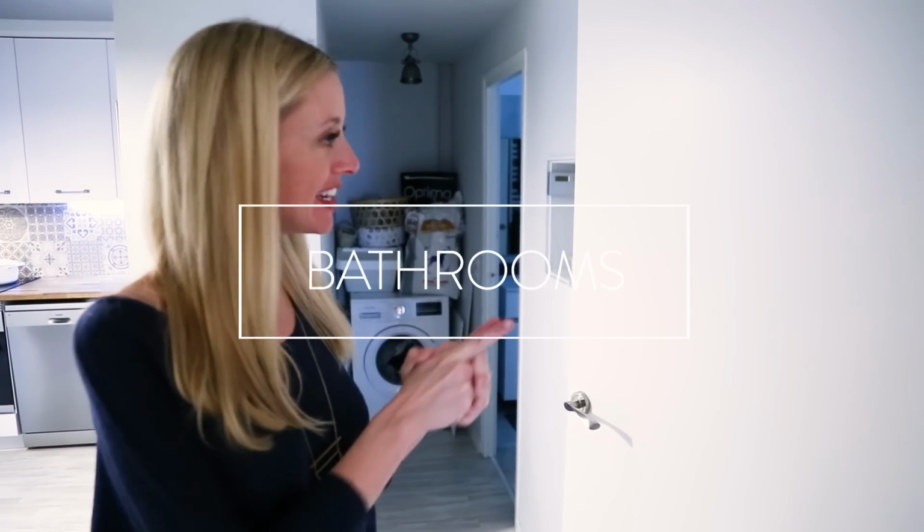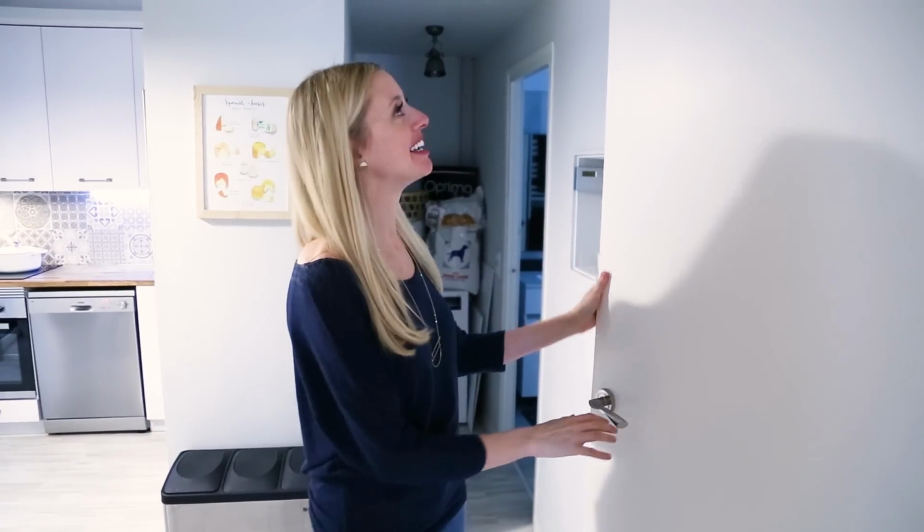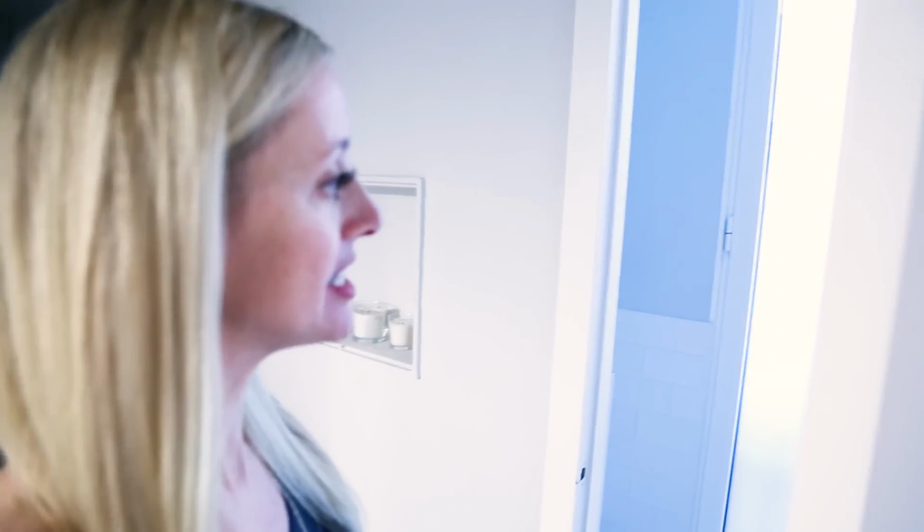Next we have our bathrooms, which happen to be located directly next door to each other. This big old space, two bathrooms right here. But it's great. We're really happy to have an extra bathroom. This one is a half bath.